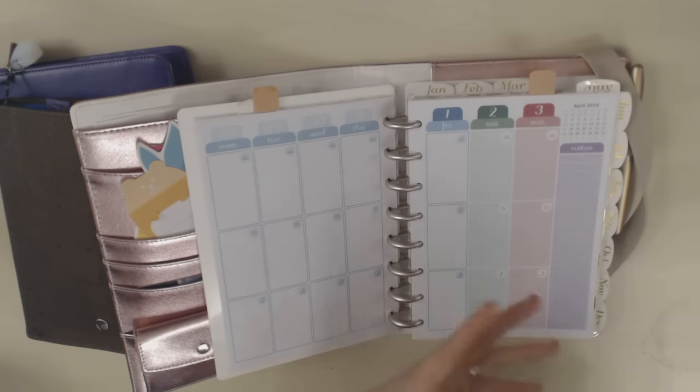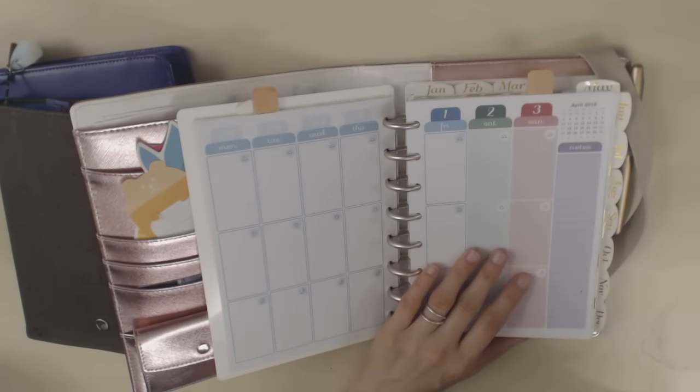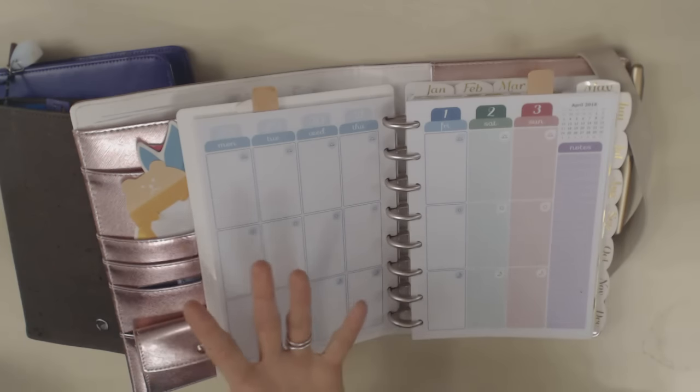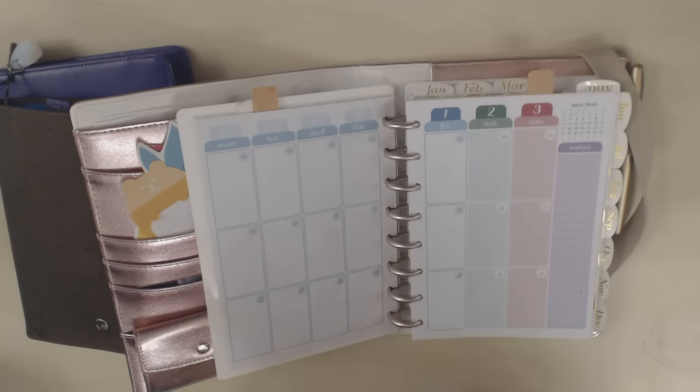It was just like another task that I had to do, and I would write it down and then not look at it again. And so after a while, we were both like, what's the point of this? It's really not helping. It's just like an extra chore. And so we decided to give meal planning a go instead.